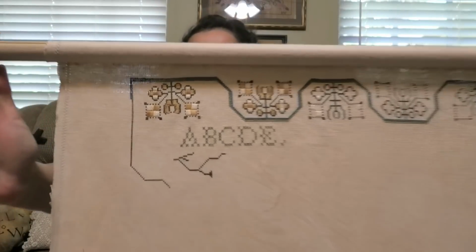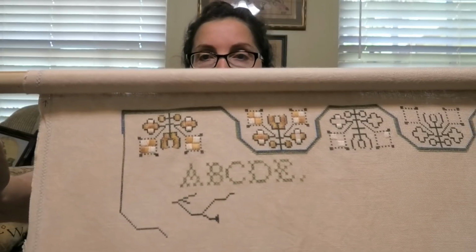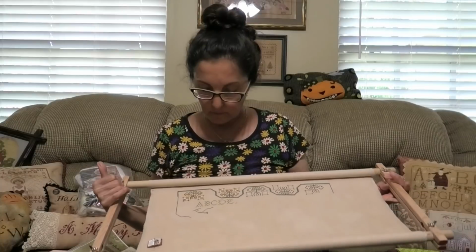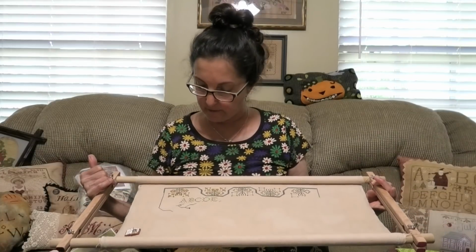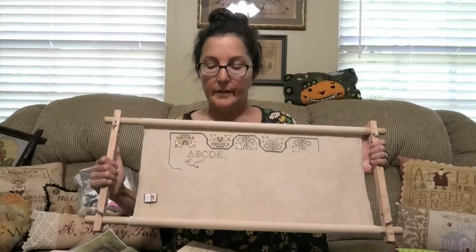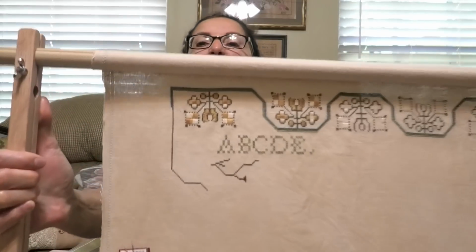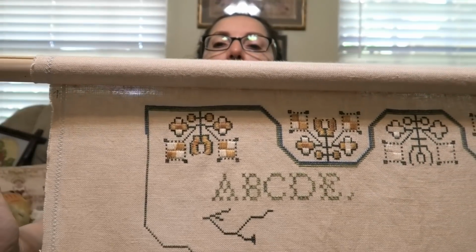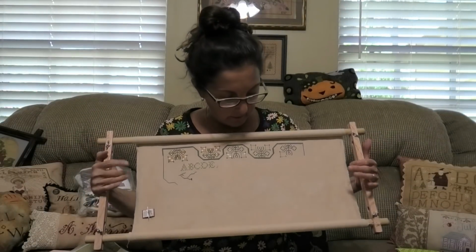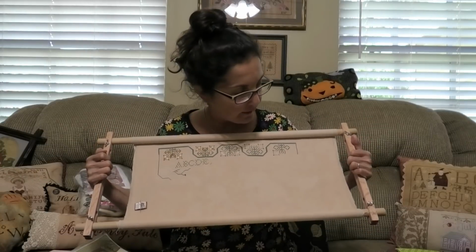As you can see, all those leaves are filled with satin stitch, and I posted something online about how to do satin stitch better, and I got a lot of really good suggestions. So I think my satin stitch looks pretty good right now. This fabric is going to be called Emma Miles. I made it. I did write down how I made it, so I think it looks fab.